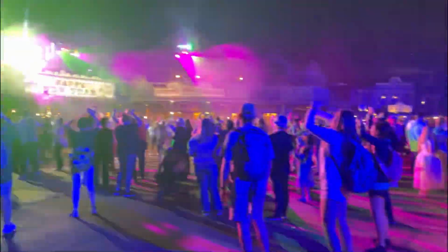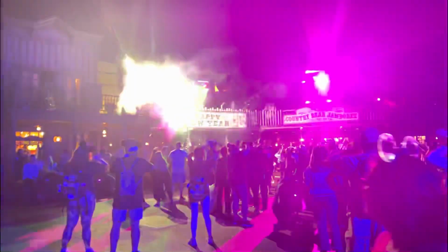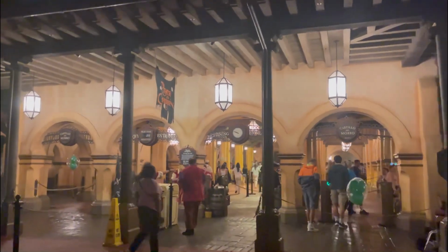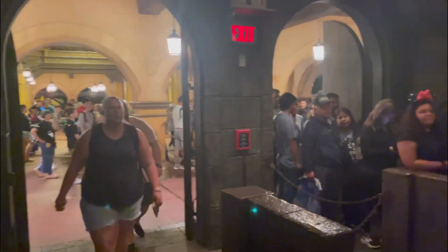And here we are, there's a little dance party out here outside of Country Bears. Happy New Year, wow. It's pretty awesome. All right, next attraction is Pirates of the Caribbean at a 30-minute wait. We're gonna see how long it takes us. All right, so we're actually bypassing all these people right now. Going down here. This Lightning Lane's working pretty good today.